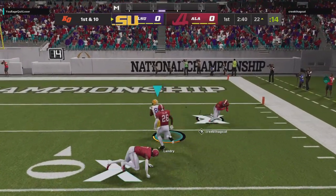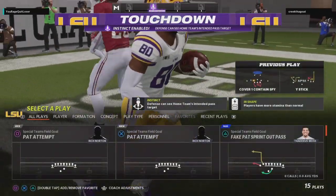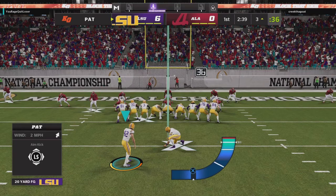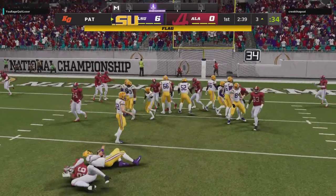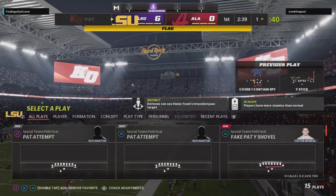Burrow's throw taken in by Landry. Touchdown! Jarvis Landry. A 22-yard touchdown grab. And the Tigers take it right down the field and score on the opening drive. The three plays already in the end zone.